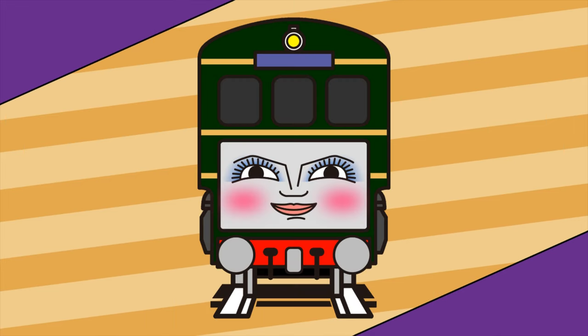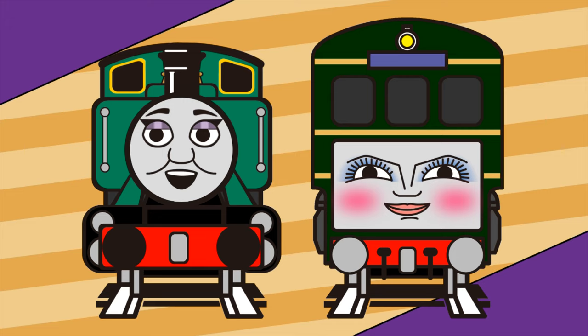Jackie is also fairly similar to Daisy in a lot of ways. Both are ragingly gay and of high status in appearance. But they differ on one thing: preferences in work.